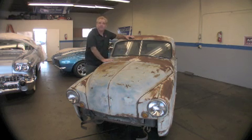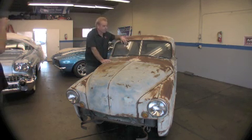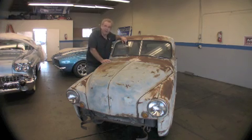Let's take a look at this vehicle. It's very solid, little bit of rust. We're going to pull this body off real soon, get the glass out. We're going to tin it all up and everything, and it's going to look awesome. Let's do a walk around.